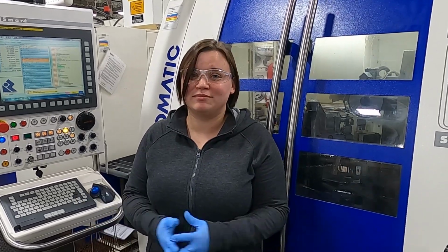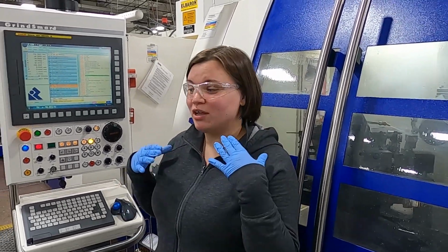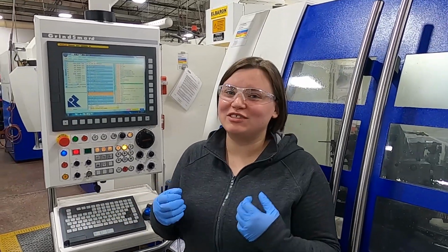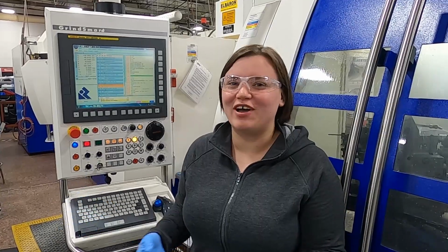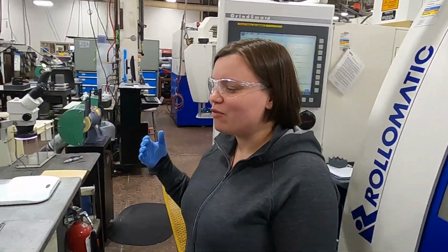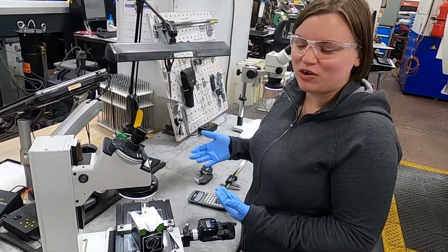So once you actually make a part, the programmer's job is also to consider how you're going to get a good part. You can't just say, hey, this is totally what I was trying to make and send it out the door. You have to do a little more work. So what we do is we take the parts and we inspect them with different types of measurement equipment.